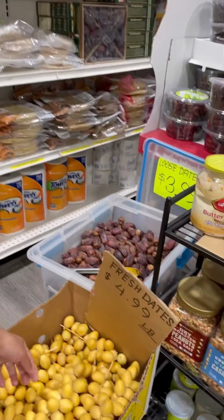So foodies, here I am again in the Bengali store, and I have something very interesting to show to you. I'm going to show to you dates, which are grown more in Middle Eastern places like Morocco, the UAE, Dubai, and those places. So let's take a look and see the fresh dates here.